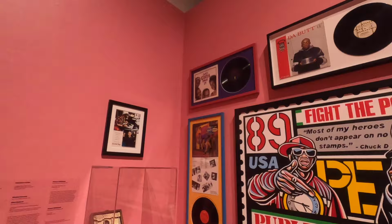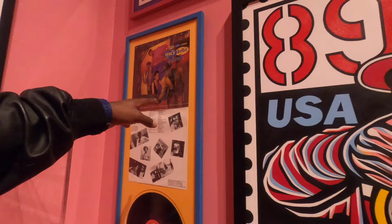Spike Lee has so many different faces that you see, man. Oh, She's Gotta Have It, baby. There you go, right there. Public Enemy. This was another film that threw me off. Yo, this is one, I ain't gonna lie. This one, I had this on VHS. Mo' Better Blues. Yeah, that one. The scene when he got beat up and they took his trumpet.